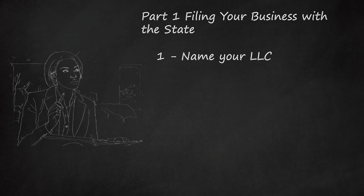You should check with the Tennessee Secretary of State Business Name Database to find out if your LLC name is available. It's a good idea to file an application for reservation of limited liability company name, Form SS-4228, with the Tennessee Secretary of State. The reservation is good for 4 months from the filing date, and there is a $20 fee for the reservation.